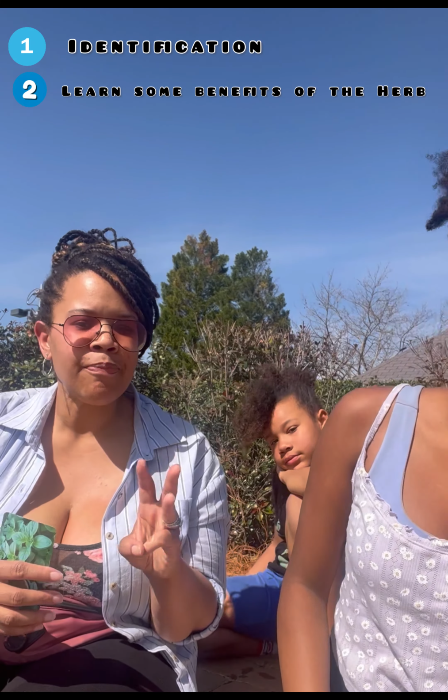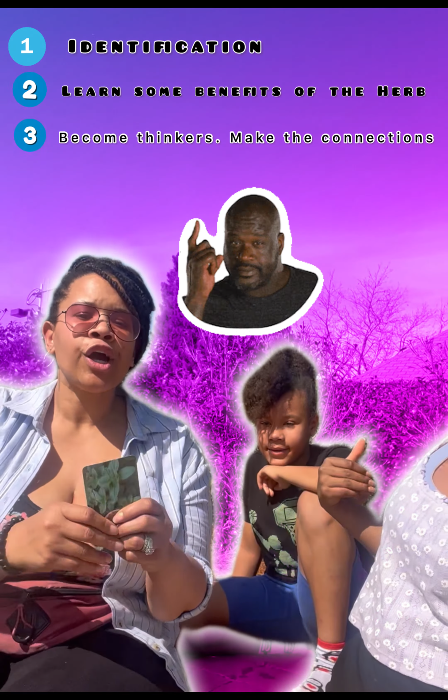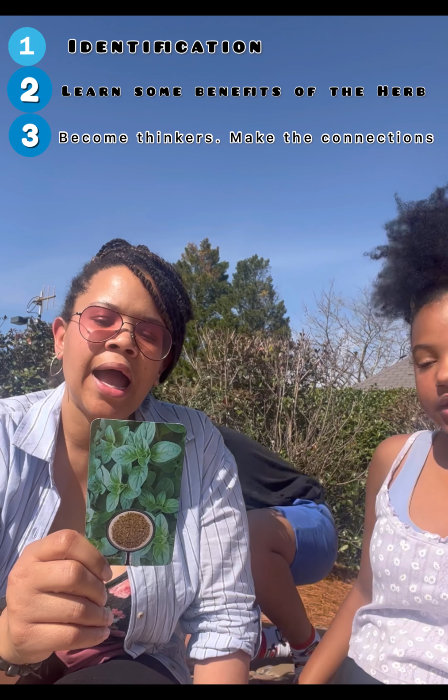The third way, once they know the benefits, we want our children to be thinkers, right, Sadie? Yeah. We've got to think. Thinkers. So now that we know the benefits, say to your children this: I know oregano helps to fight infections.